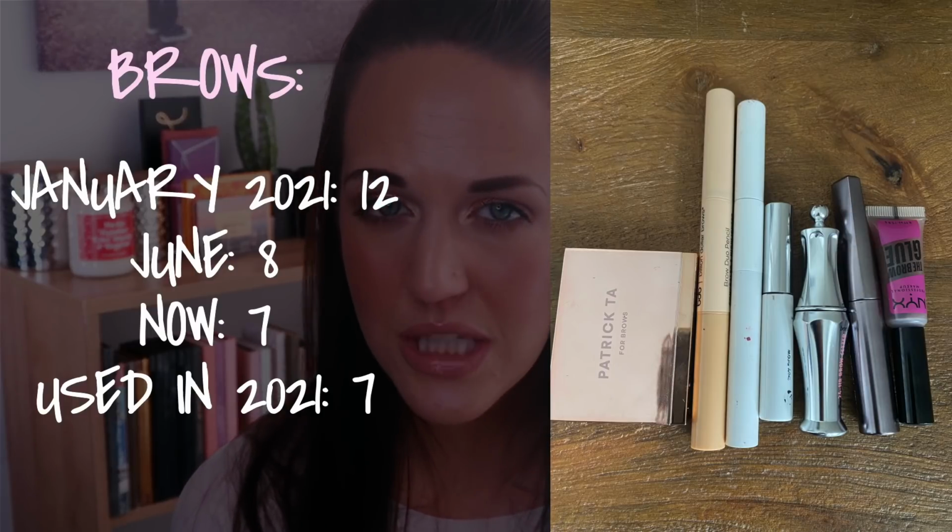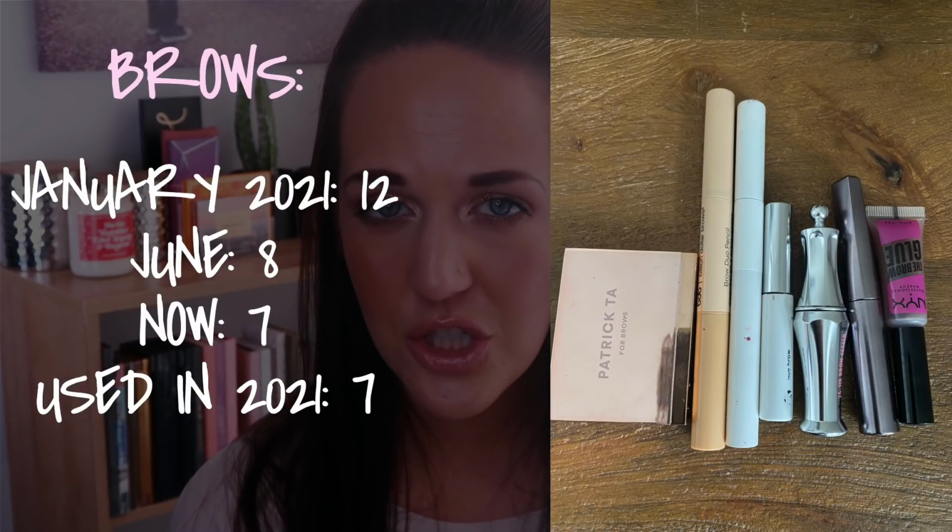For the brow category, in January, I had 12 brow products. In June, I had 8 brow products, and this is another category where I have decreased, and I now have 7 brow products, and I actually used up 7 brow products last year.